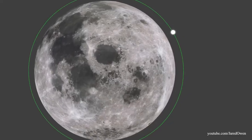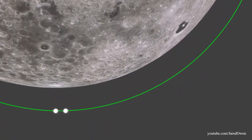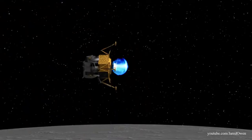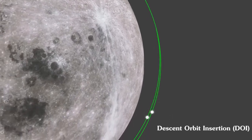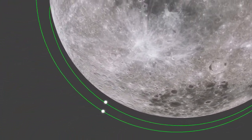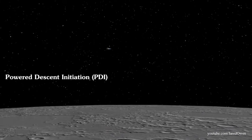The LEM must get to a safe distance of about 2 miles away before firing the descent engine. The engines fire up for about 30 seconds. This is called the descent orbit insertion. This puts the LEM down to about 50,000 feet above the surface. Now the engine fires up again for powered descent initiation.